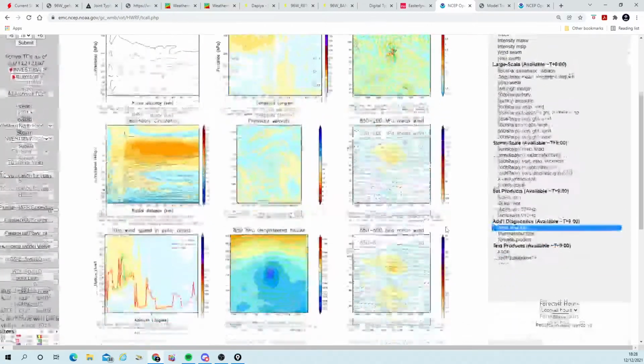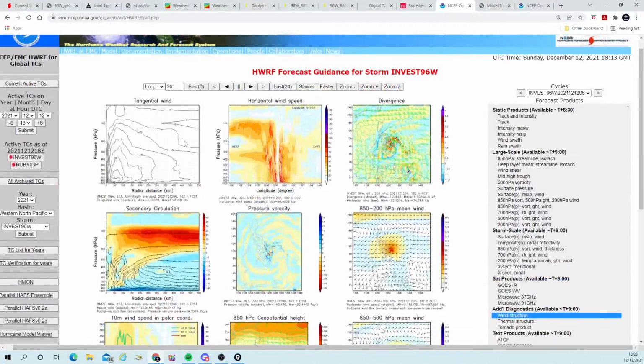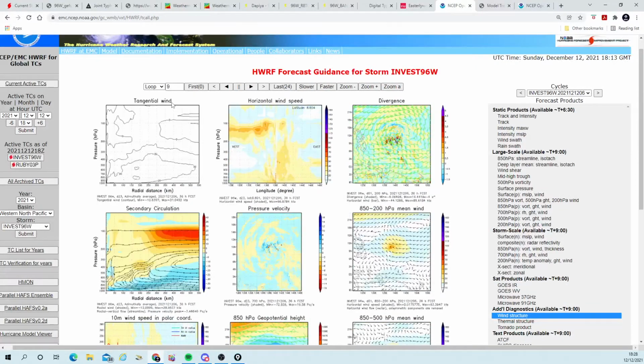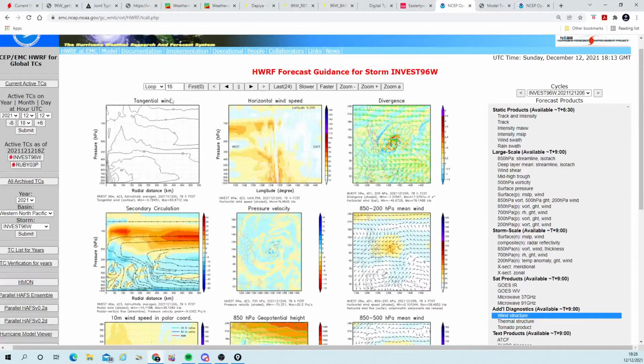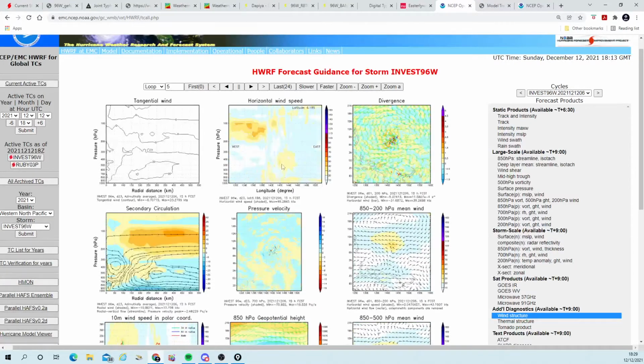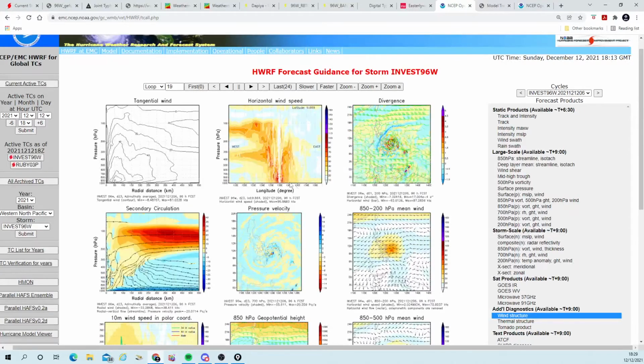This is just the wind structure of the system. So this just kind of shows this one right here. I don't know what tangential wind means. I'm still learning. Horizontal wind is west and east. So you can kind of see the eye. You'll see what I mean. You can literally see a calm spot, and that's where the eye will be.